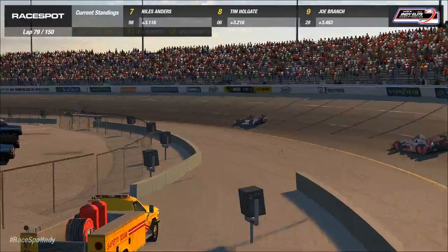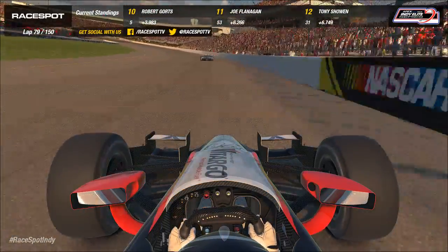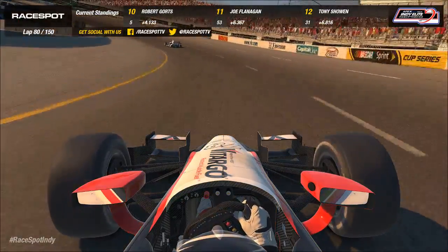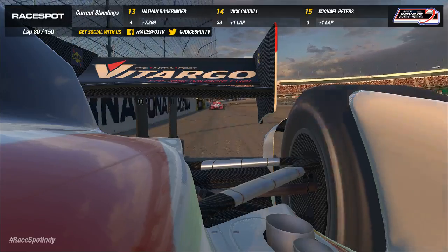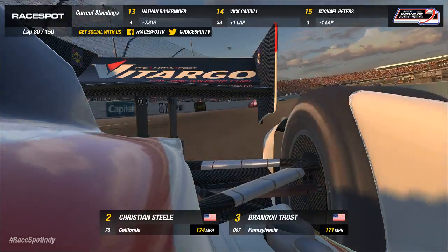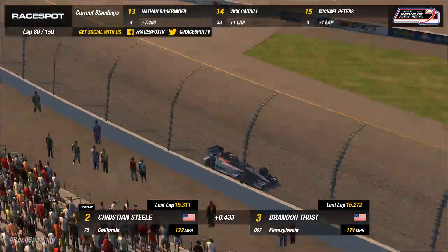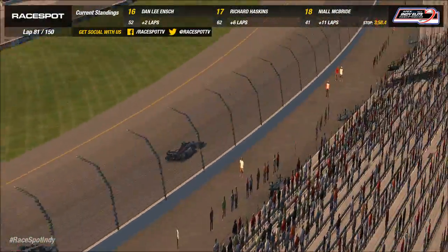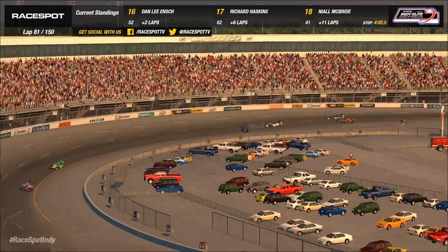Everyone good to go. Yeah, out front, you've got yourself Adam Dock and Christian Steele. They have done 51 laps on this set of tyres. Behind, you've got yourself the driver of Brandon Trost. He has only done 31 laps on this set of tyres. Pit number 7 is Tim Holgate. He's on the freshest boots of the lot here with 10 laps. Joe Branch right behind him. Holgate and Branch will really be interested.